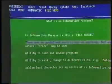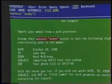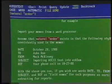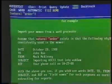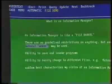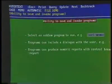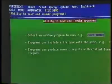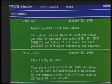Well, can you show us an example? Surely, I'd be happy to. Here's some natural order right here. This is a record that perhaps you've imported from a word processor. These may be your memos. And the natural order in this case is a date field, the words date, the words to, the word from. In Ask Sam, any word can be used as a field name. And this record here will be used subsequently. This is a little program that sorts memos. What that's done is taken that same memo and some others that are in the same file and rearranged them and selected and sorted by the last name.